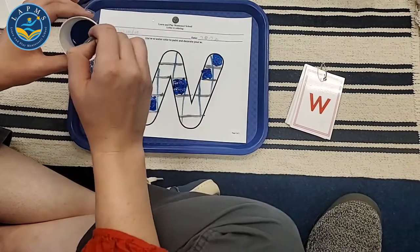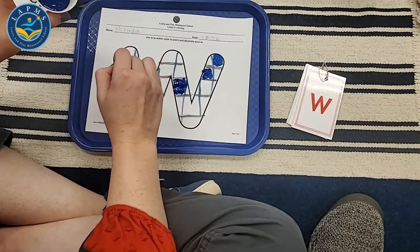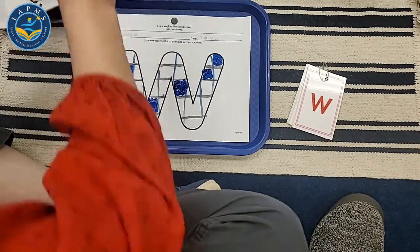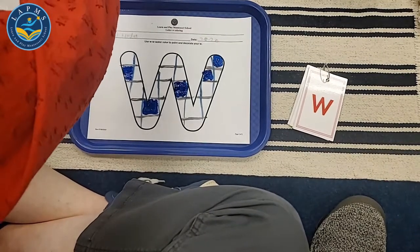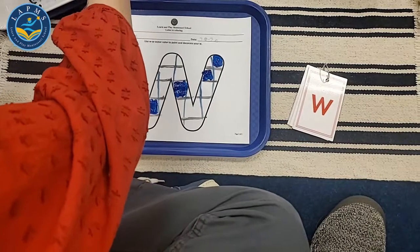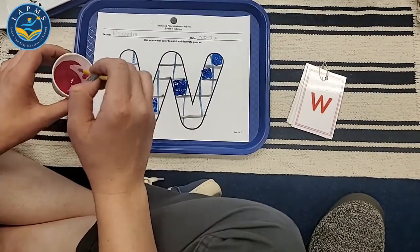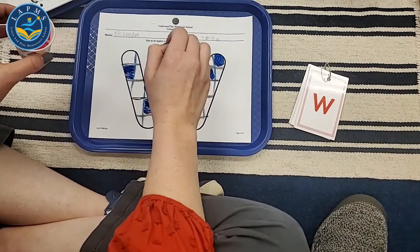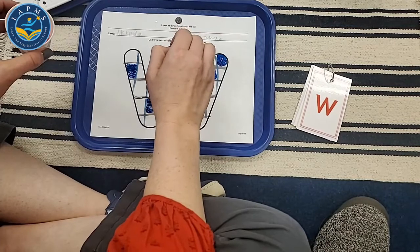That's so fun. Okay. Okay, that's enough of that color. Now let's take a look. Let's do one more color. I'm thinking pink. I'm thinking pink because it's the color that I have with me. So I'm going to add a little bit of pink to my watercolors.